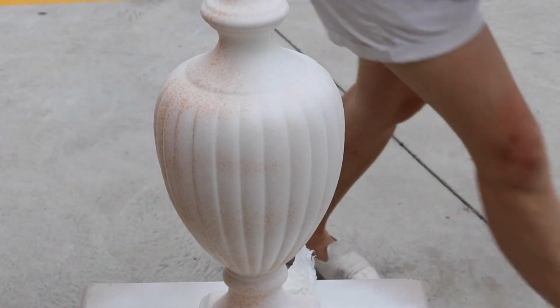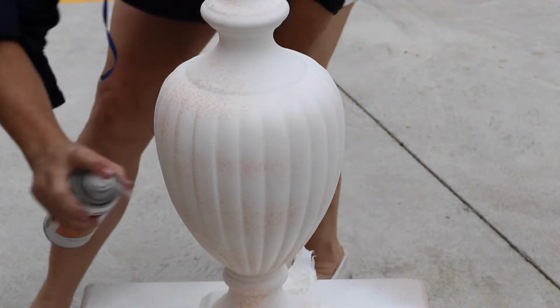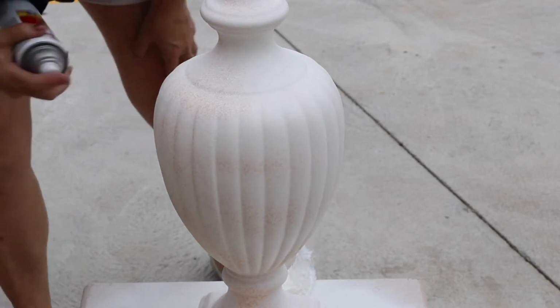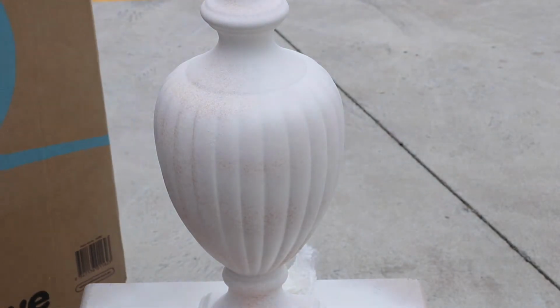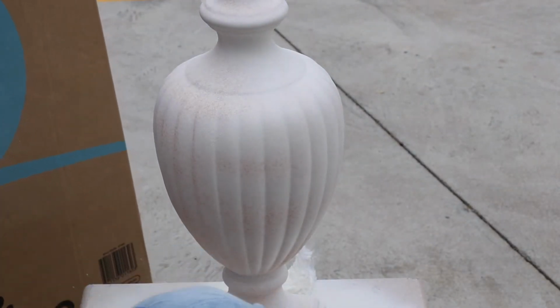When you're spray painting, make sure that you're not doing a windscreen wiper action. Instead, make sure you're doing straight sweeps across the item that you're spray painting, to a lighter. Always start with a really light coat first, because it's much easier to go over again and again than it is to try and get some of this paint off.